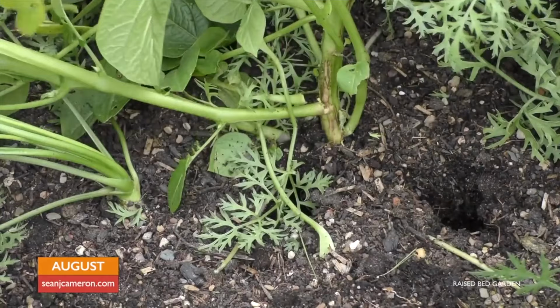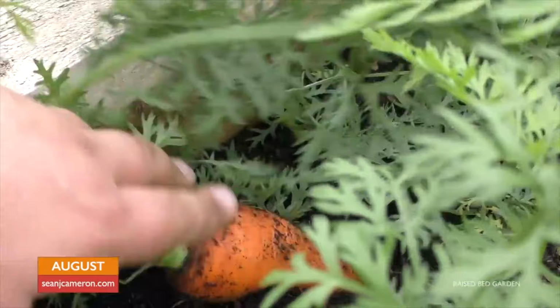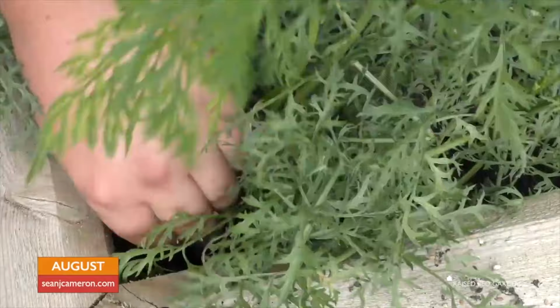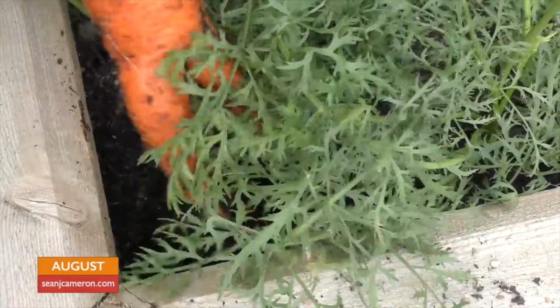A neighbour's just asked if he could have one of these carrots, so here it goes, let's dig this one up for him. There we go, lovely. Let's have a look at this one in the corner here. This looks a big one. Look at that. Ah, it's a bit forked. Anyway, it's still good for the pot.